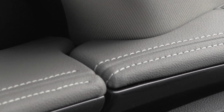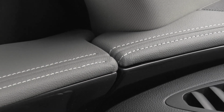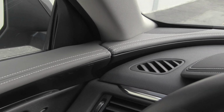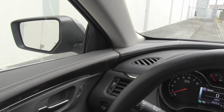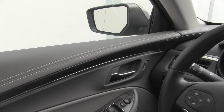On the dashboard, they're really just one injection molded piece that is then stitched by a sewing machine to make it look like a stitched dashboard. It is a very attractive look in the Impala, and it was not terribly expensive for GM to do that, so I applaud them for taking the effort there, because that really dresses up the Impala's interior quite a bit.